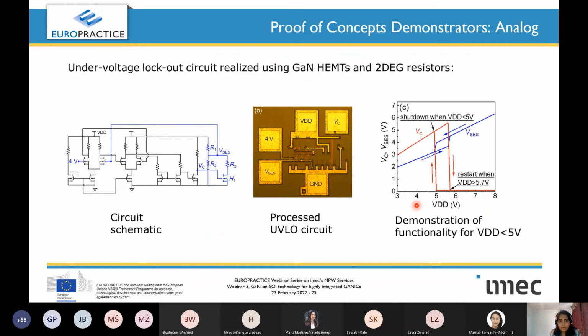And also a UVLO circuit, under voltage lockout. This kind of circuit we use in a driver quite often as a protection circuit. You see here the circuit schematic and this is the processed UVLO circuit. After processing, when you do the measurement, we can see that it works perfectly. So the VACS follows the voltage of this one, and the reference voltage is 4 volt. And when the voltage goes lower than the reference voltage, the UVLO triggers a high output, which gives a signal to shut down the driver.